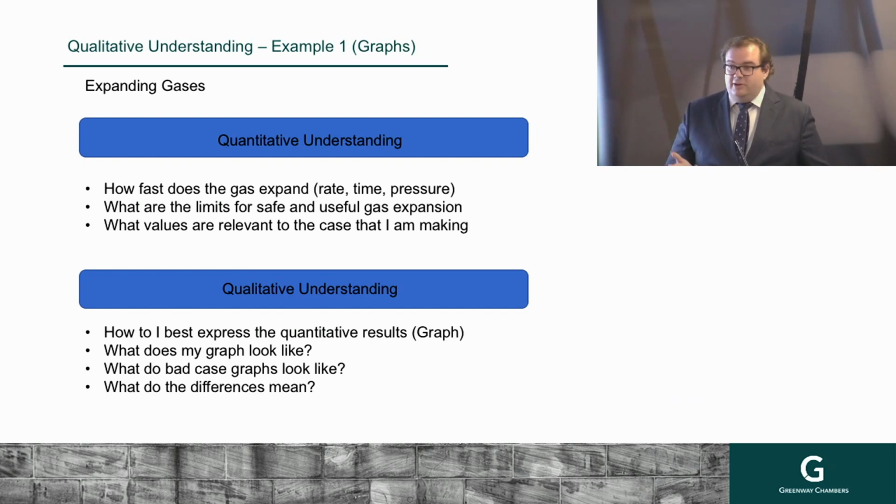Importantly, what do my graphs look like? Unfortunately, pretty things look a lot better, but graphs and expressing data is important to how you understand that qualitative nature of it. What does it mean when I see this? What does this part of it mean? What does this look mean? So you have to ask yourself, what does it look like, and why is that important?